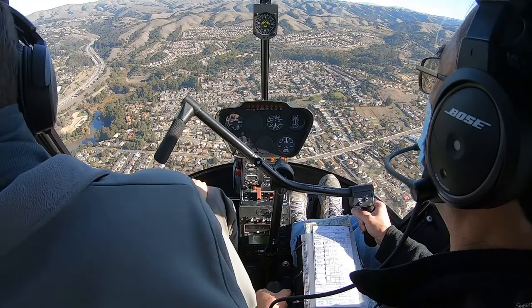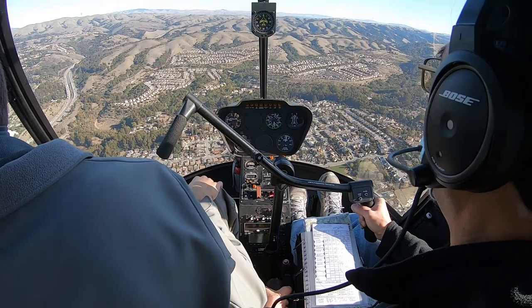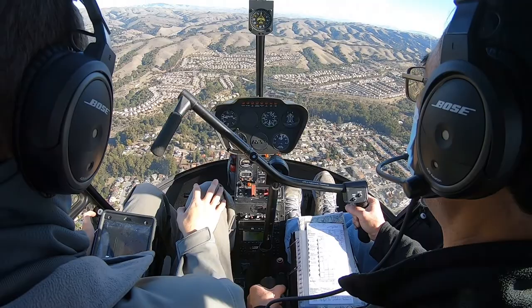Skywagon, 71 Victor, previous report of helicopter traffic, 12 o'clock, mile and a half, same direction, 1400. Skywagon, 71 Victor, that previous report of helicopters at your 12 to 1 o'clock, mile, same direction, altitude indicates 1,600, you still have them in sight? Affirmative, we have traffic in sight, 71 Victor. Skywagon, 71 Victor, thank you, frequency change approved, safe flight. Change approved, good day.